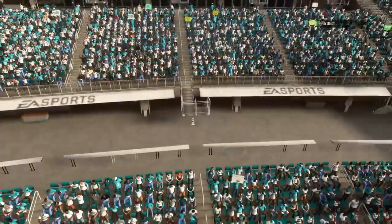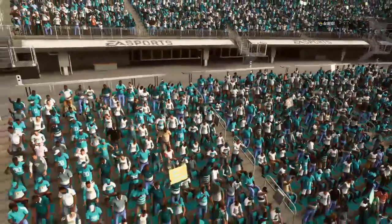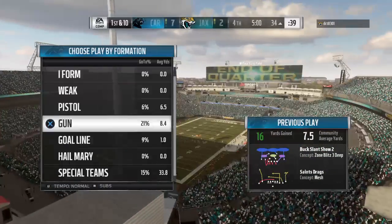Back now in Jacksonville. It's the Panthers out in front and in control of the football as well as we begin quarter number 4.